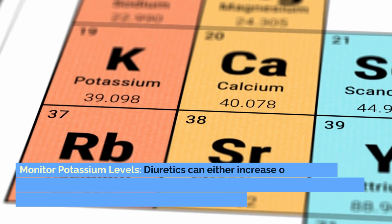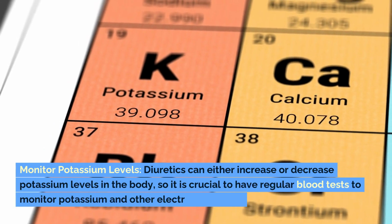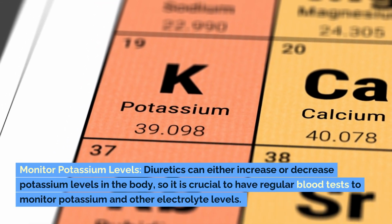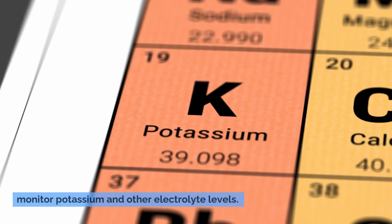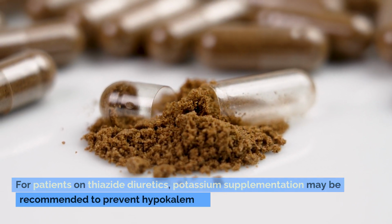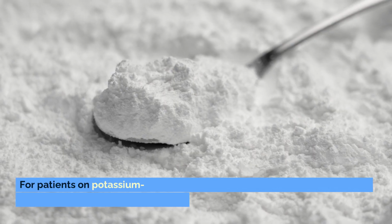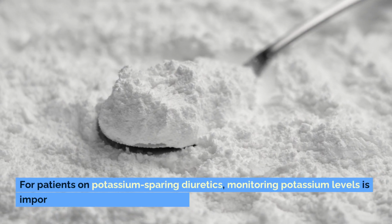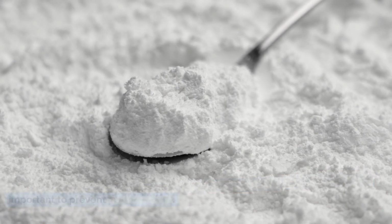Monitor potassium levels. Diuretics can either increase or decrease potassium levels in the body, so it is crucial to have regular blood tests to monitor potassium and other electrolyte levels. For patients on thiazide diuretics, potassium supplementation may be recommended to prevent hypokalemia. For patients on potassium-sparing diuretics, monitoring potassium levels is important to prevent hyperkalemia.